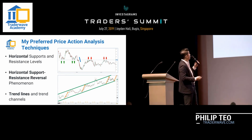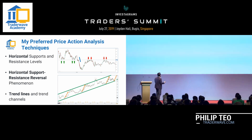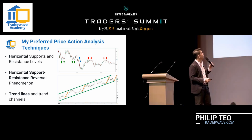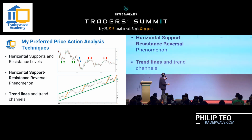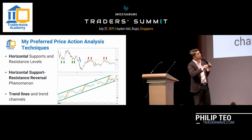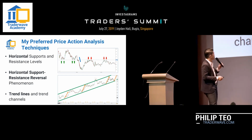Naturally, simple things like horizontal support resistance levels, horizontal support resistance reversal phenomenon, or sometimes what we call the pivot levels, okay? And trend lines and trend channels. Where are the images? Okay, so this is what we call the resistance reversal phenomenon or the pivot levels. Okay, and usually my trading setups will be based around all these levels. All right, and as well as trend lines, trend channels.